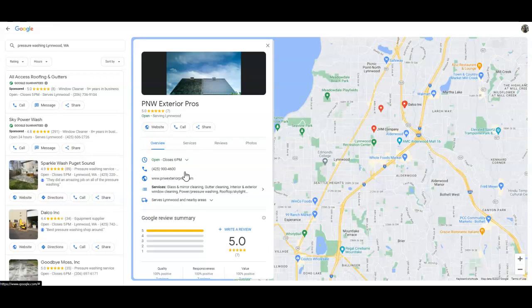But with that being said, you want to have a nice looking website to go along with it so that people know that you're the real deal.